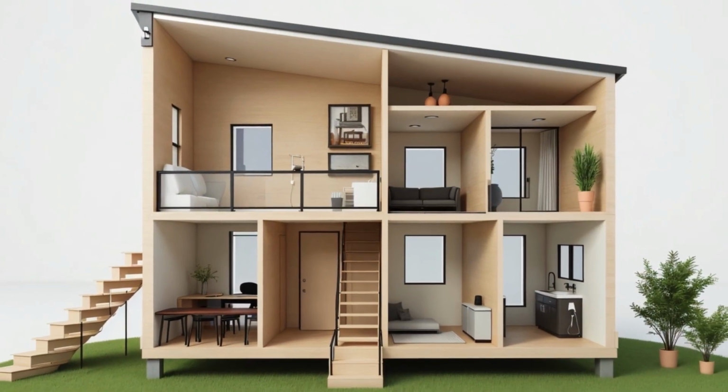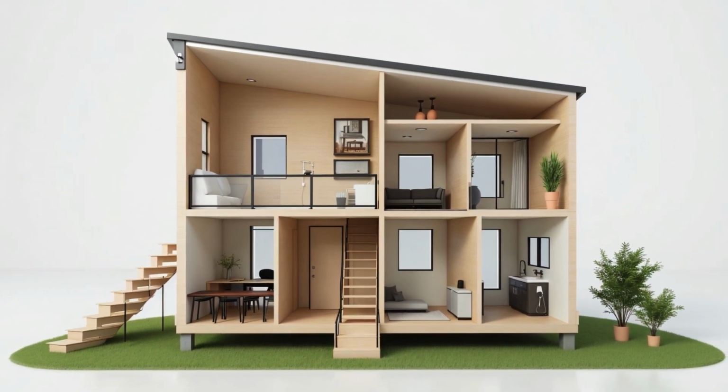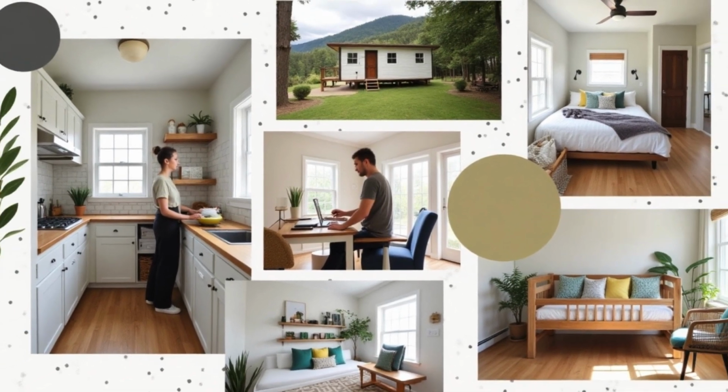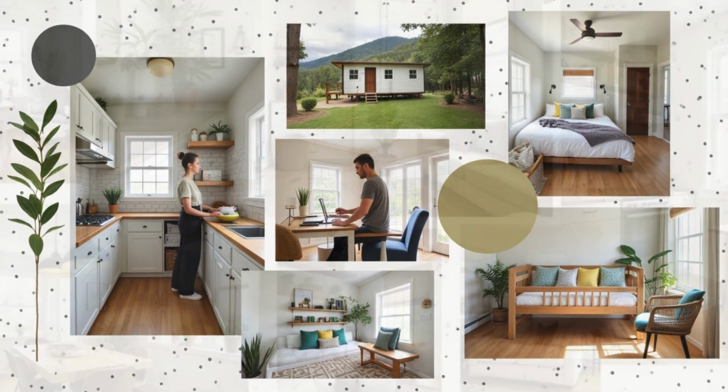Another great benefit is the functional separation that comes with two-story designs. With separate levels, you can easily create private spaces for sleeping and working while keeping communal areas for socializing and cooking on the lower level.